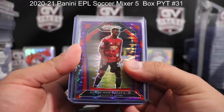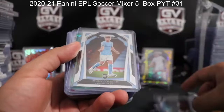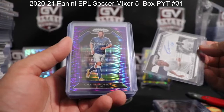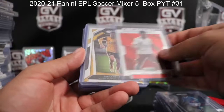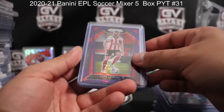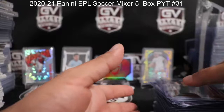Aaron Wan-Bissaka, Kyle Lafferty, Ollie, García, Saka, Cairney, Saka, Tommy Doyle, Praet, Saka, Luke Thomas, Phil Foden, Bruno Fernandes, Giovani Dos Santos, Gylfi Sigurdsson, Curtis Jones, Lewis Dunk, Billy Gilmour, Dara O'Shea, Lamptey, Fabio Silva, Lallana, Tom Cairney, Mason Greenwood, Tammy Abraham, Enda Stevens, Patrick Bamford, Harrison Reed, Daniel Podence, and Fabio Silva.